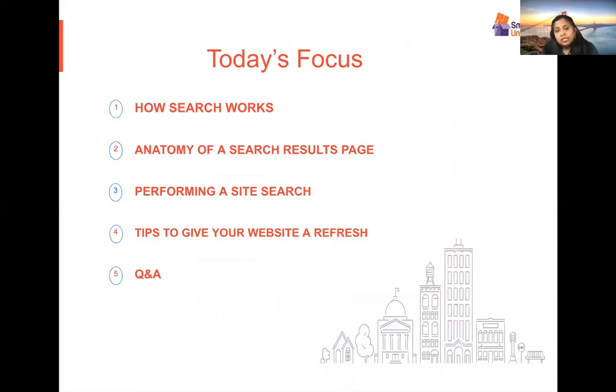So today's focus is we're going to talk about how search works. We're going to look at the anatomy of a search results page. We'll perform a site search, and I'm going to give you 5 tips to give your website a refresh, and I'll be sure to save some time for Q&As.